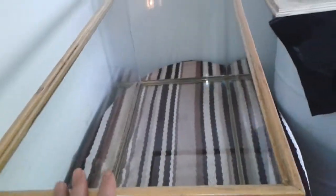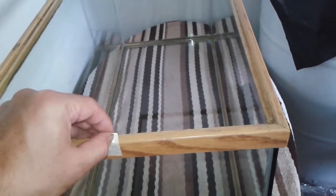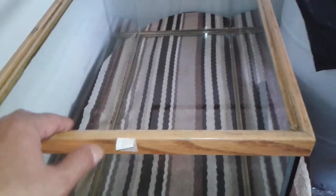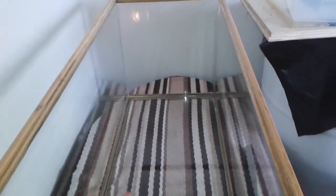So these aquariums are pretty much a constant. Have to look out for certain things on used and old aquariums, and trying to glue and epoxy them. You need the supplies ready and stuff, and they're not that expensive.